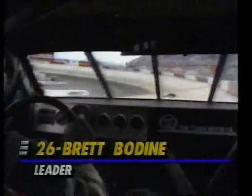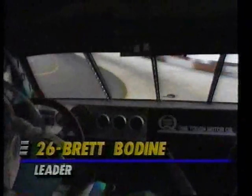We saw something we don't normally see. The outside pole man got a great start. Brett Bodine took the lead from pole sitter Rusty Wallace. This is our in-car camera being carried by the leader, Brett Bodine. Nothing but clean racetrack in front of Brett Bodine.